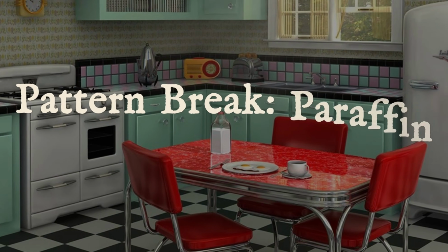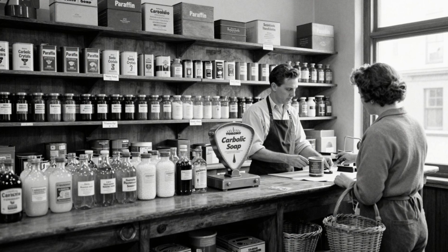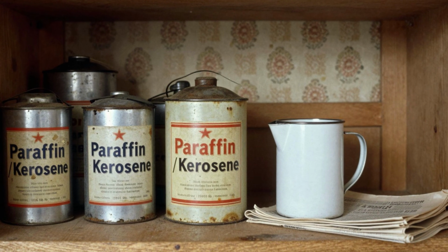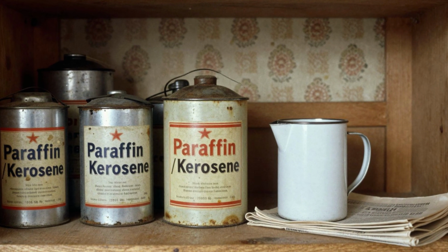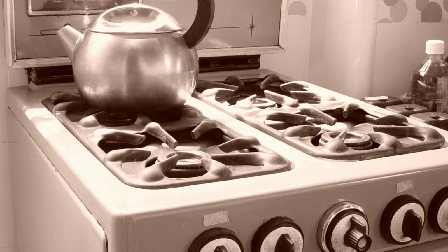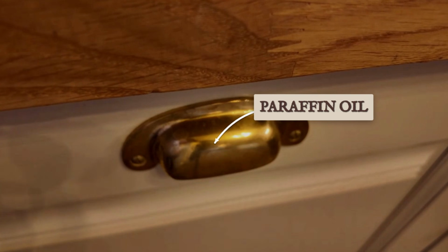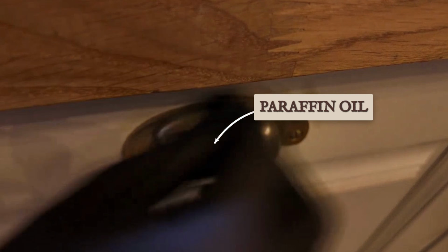First pattern break. Here is where things get interesting. Paraffin lamps disappeared from most British homes by the early 1960s, but the paraffin itself stayed in the cleaning cupboard for years. Your grandmother discovered that a rag dampened with paraffin oil could clean and polish chrome, brass and steel better than any metal polish on the market.